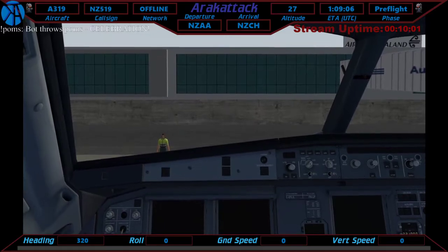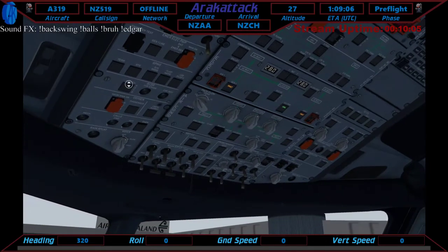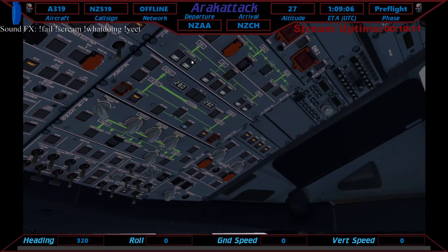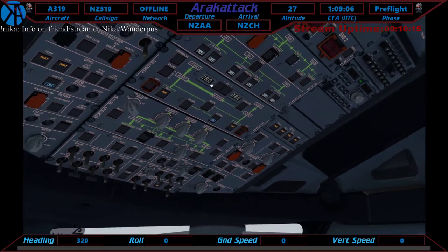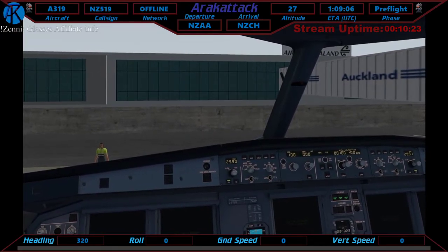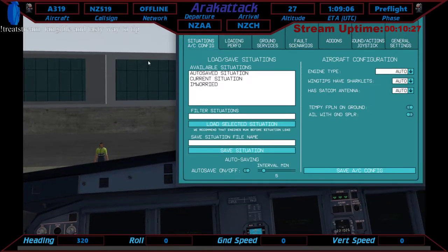Let's do our preliminary pre-flight procedures. We're going to turn on our batteries, 1 and 2. Ground recorder. External power on. Check that all our fuel pumps are off, and they are. Then we need to load our fuel. Alright, so let me grab my load sheet here. Go to my ToLiss plugin.